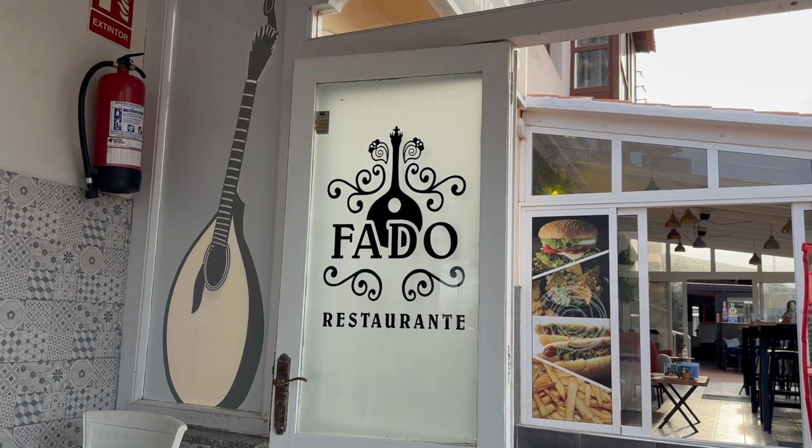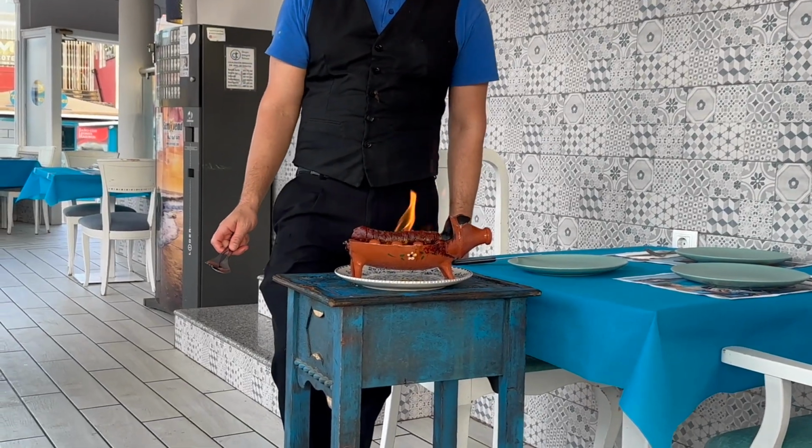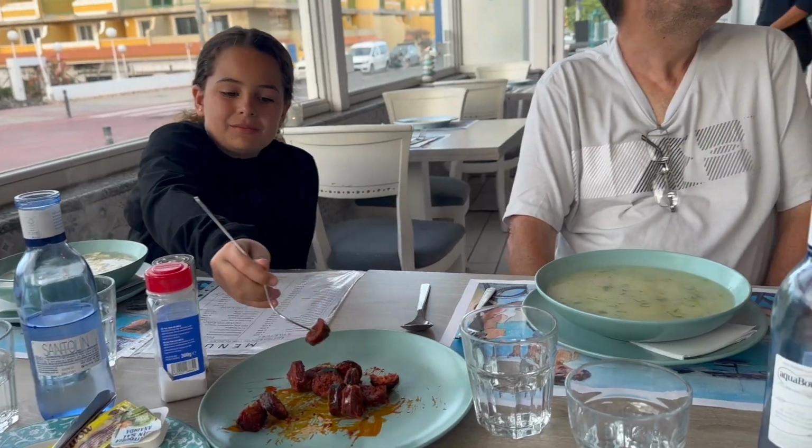We went downtown for dinner, and we came across this Portuguese restaurant that we had to try. The owner of this restaurant was really hospitable and even came out to say hello to us.